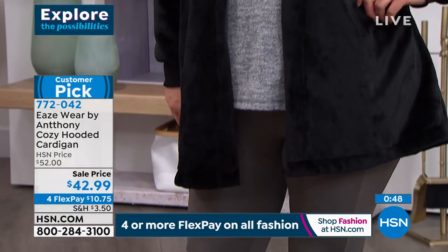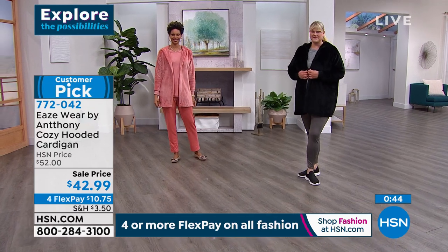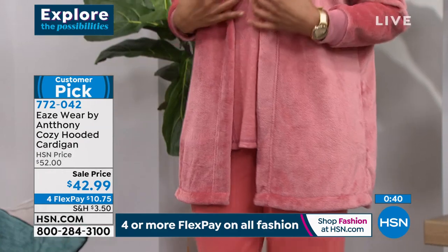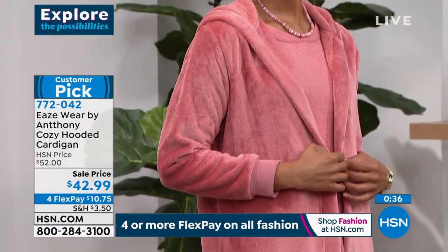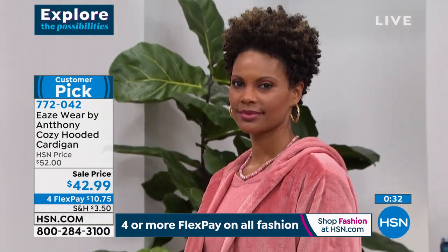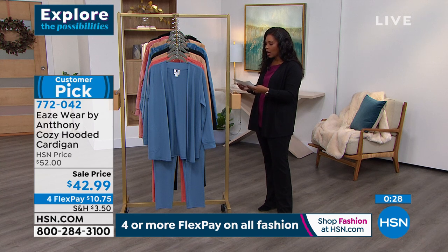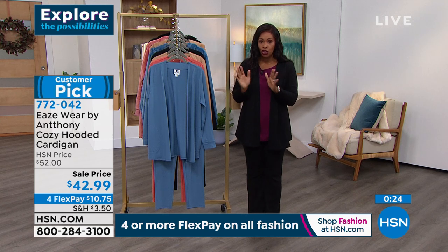This is gonna be great. Let's say you live in an area where you're cold all the time, and even when you take off your big overcoat, you still want a nice, cozy cardi. That's what you've got here. 772-042. Get it on FlexPay for $10.75, extra small to 3X, and guess what? You can machine wash it at home, so enjoy.